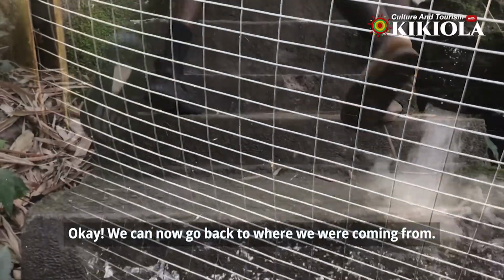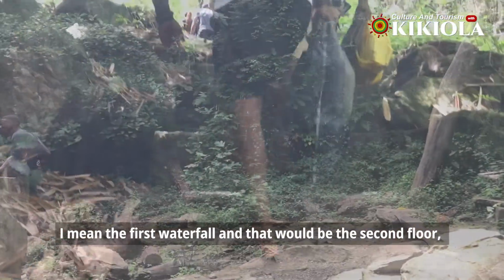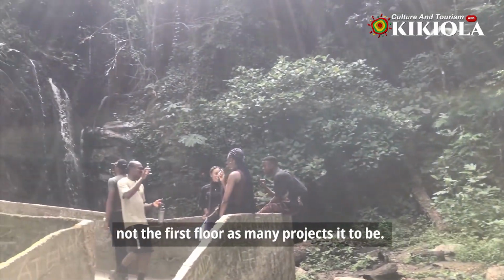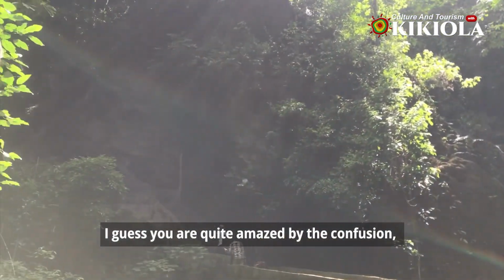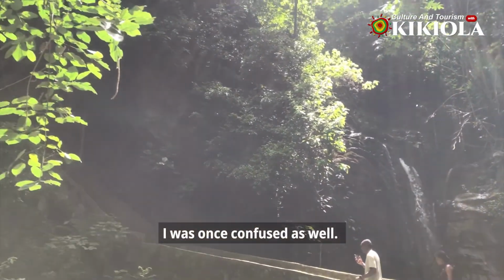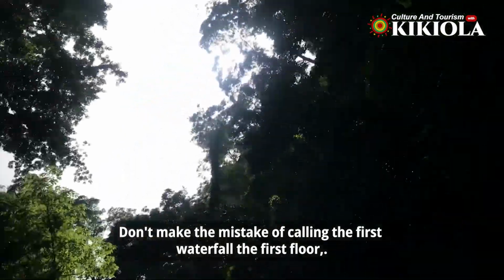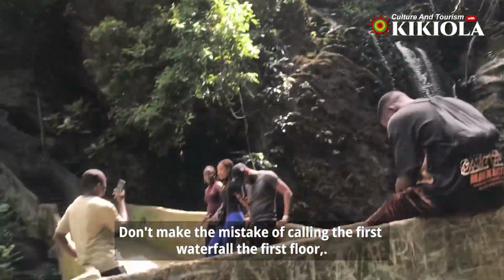Okay, we can now go back to where we're coming from. I mean the first waterfall, and that will be the 2nd floor, not the 1st floor as many project it to be. I guess you are quite amazed by the confusion. I was once confused as well. Don't make the mistake of calling the first waterfall the 1st floor. Okay?